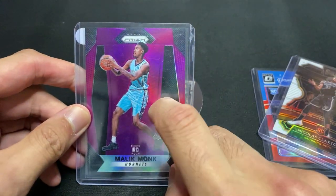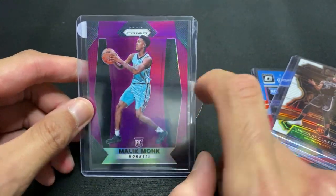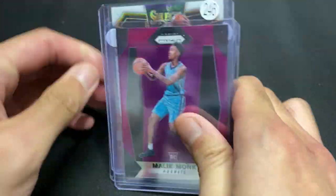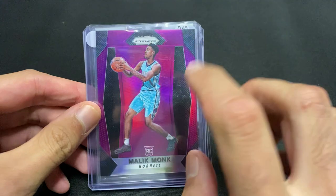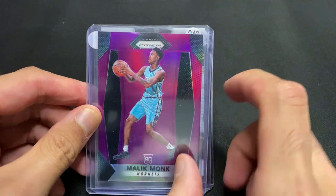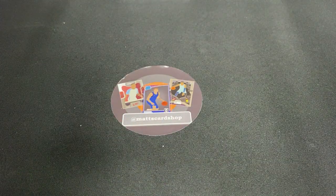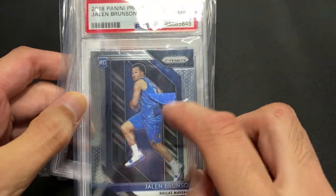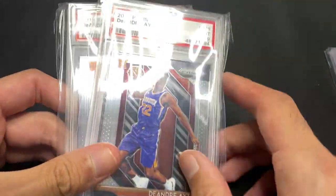And a Malik Monk to 75 Prism. This one was $50. So I wanted to get a nice card for Malik Monk because I do think he's going to be someone who could potentially average 20 points per game in the future with playing time. And I think this is a great way to highlight that. Jalen Brunson, Prism PSA 9. This one was $20. I got that one quite cheap.